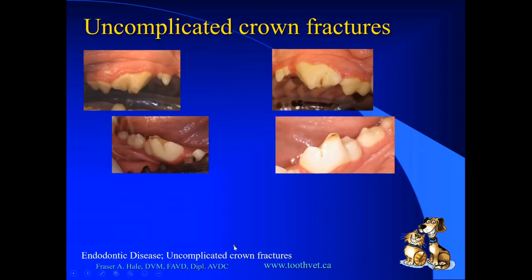Now, there is a paper on the website, Uncomplicated Crown Fractures, and it pertains to this slide. Here we have a dog with fractures or a little bit of damage to the tip of each of the carnassial teeth: the right upper fourth, left upper fourth premolars, the left first molar, and the right first molar.